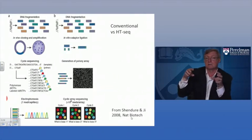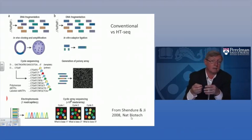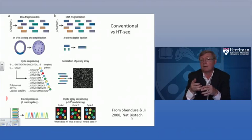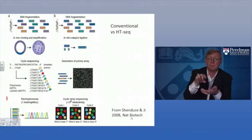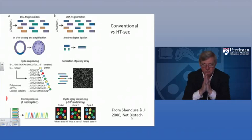So this allows you to tremendously compress the space required to do the sequencing, enabling a huge conservation of supplies and resources, and greatly expanding the number of sequences that can be acquired at one time. And so you have this massively parallel method of generating DNA sequence.